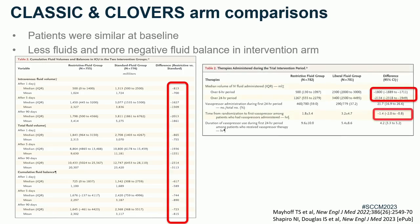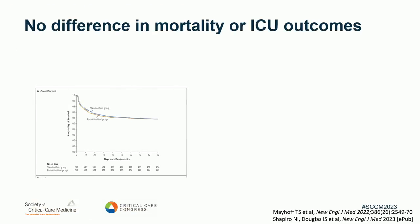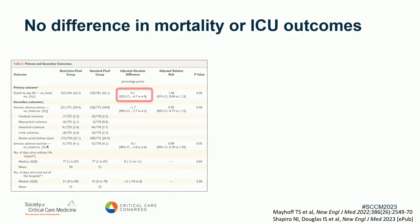And what we note in the CLOVERS trial is that, as we expect, less fluid was given in the restrictive arm. Conversely, there were more vasopressors and a higher frequency of vasopressor administration in the liberal fluid arm. Again, this is what we would expect. That said, there was no difference in mortality between these two groups in the CLASSIC trial.